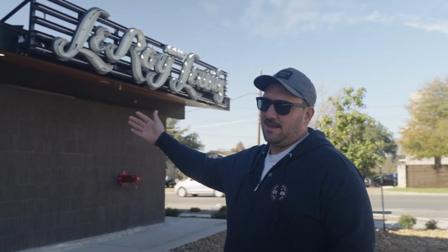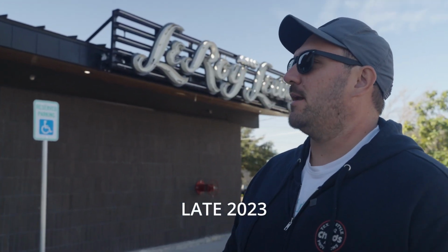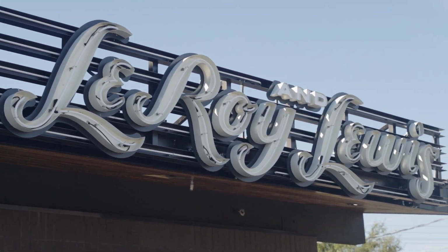Sign is up. That's like a big official step. We're here at the new location, the brick and mortar restaurant. Gonna take you guys around to see a little bit of the construction going on, so you can see what it looks like now versus what it looks like when we open. First thing, this went up yesterday. Kind of a pinch yourself moment.